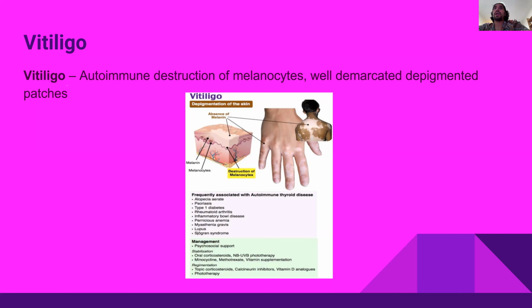So what you usually find in a SBA is it will tell you that they have vitiligo already, and it will say they have other symptoms and what's the most likely diagnosis. So if they give vitiligo in a SBA, it usually means that the answer to the question is going to be an autoimmune condition. It's like a hint.